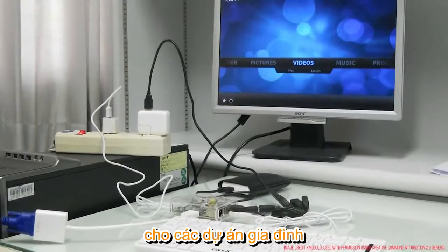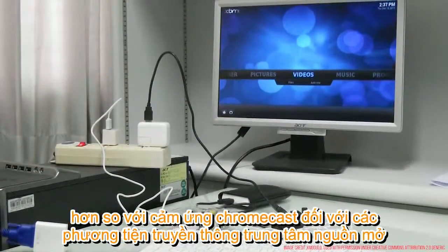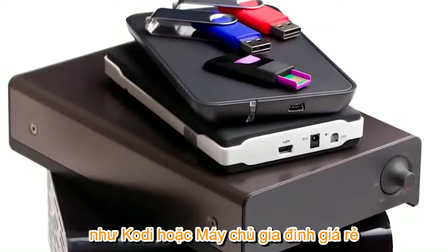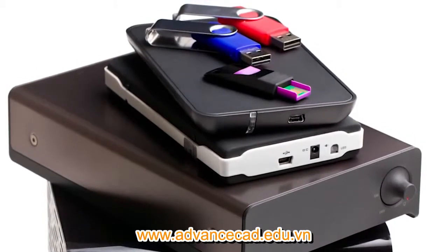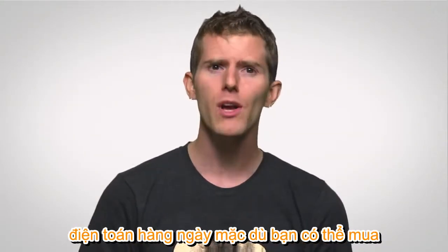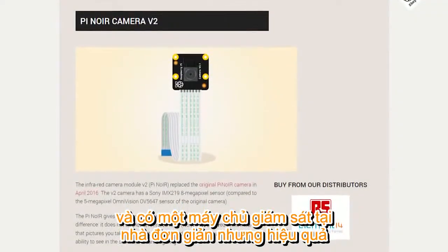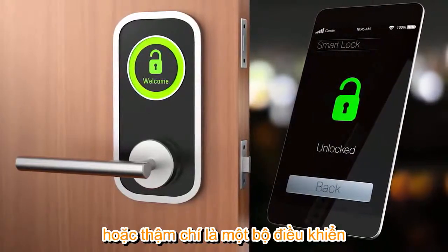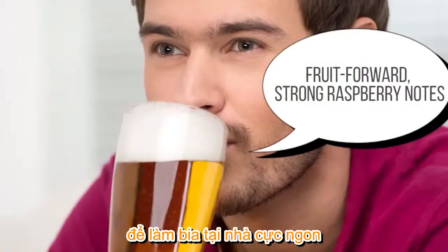Imagine a DIY media stick with more power and flexibility than a Chromecast, thanks to open-source media-centric OSs like Kodi, or a dirt-cheap home server solution when you connect a USB stick or an external hard drive. If you're looking for something beyond the realm of everyday computing, though, you can buy special low-light cameras for the Pi and have a simple but effective home surveillance server. You can hook it up to your home's entrance to create a smart door lock, or even a brewing controller for home beer making. Delicious.